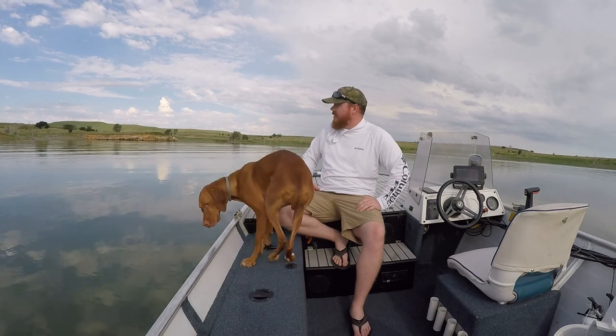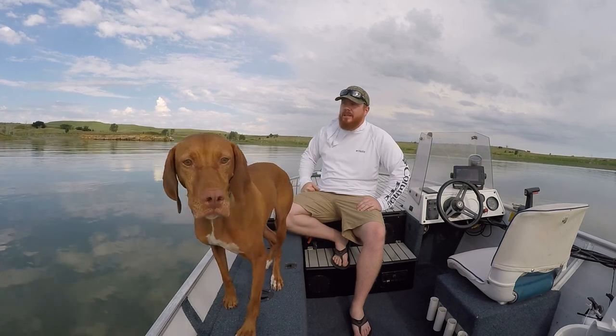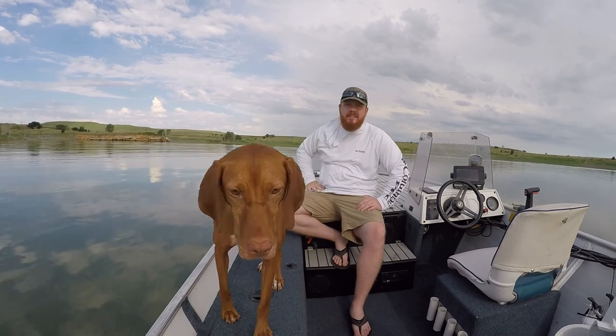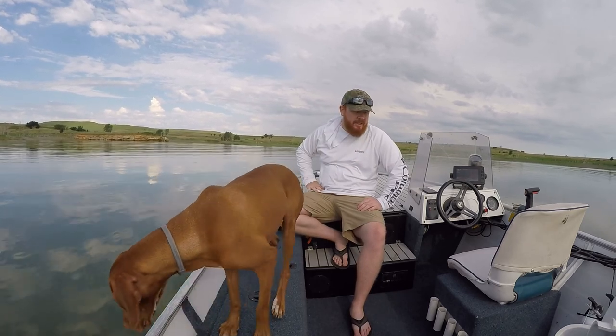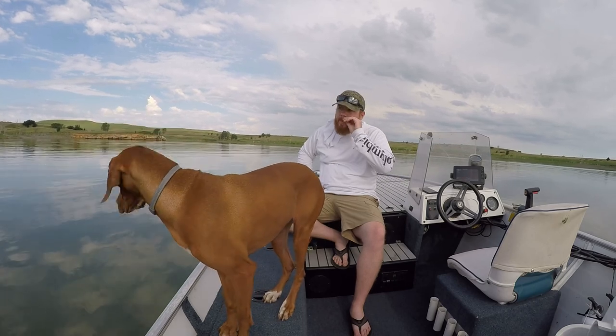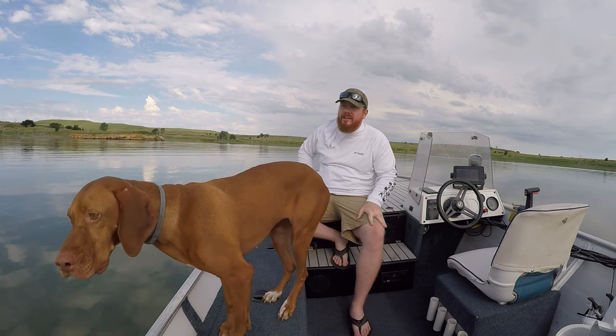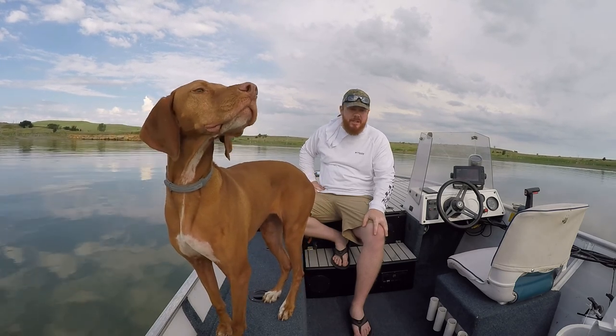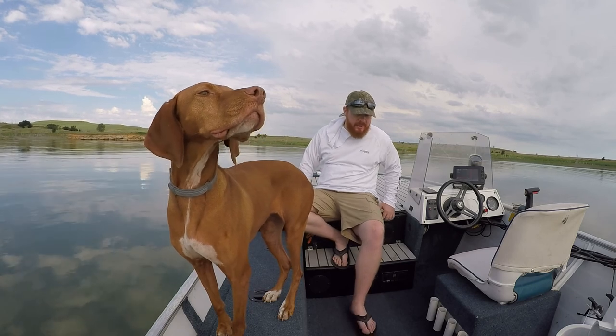So I'm gonna grab a crankbait and kind of work that rock line and see if they're in there, and I might switch up if I need to, but let's give a couple throws right here, and also I might try some top water because they're on top right here. So let's get going.